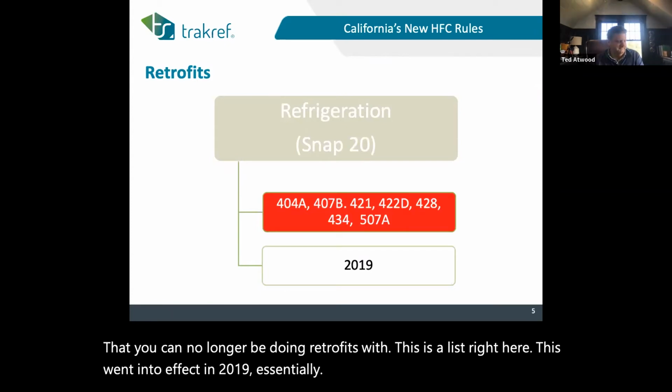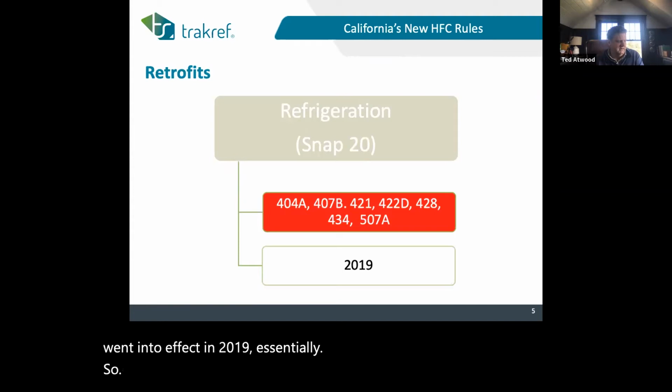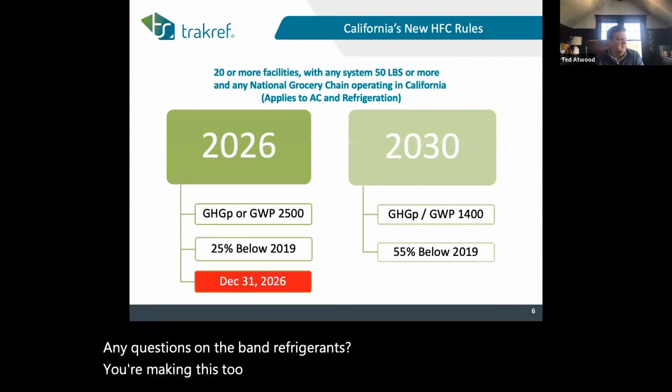So, any questions on the banned refrigerants? Making this too easy. All right.